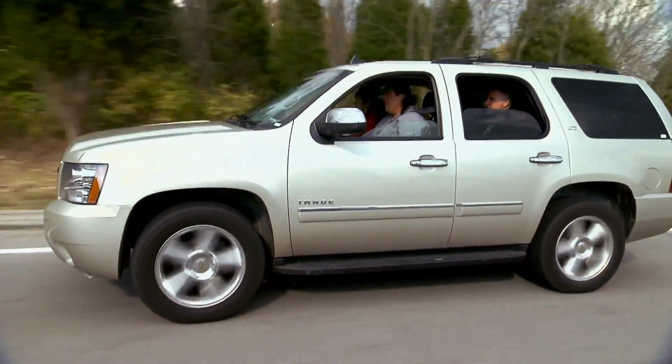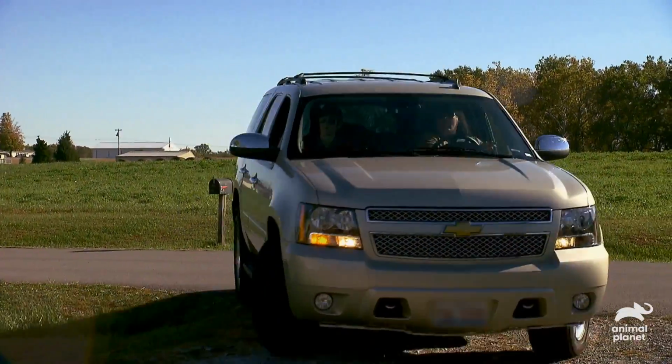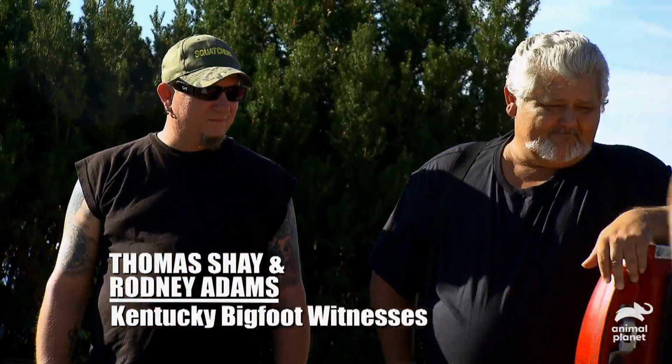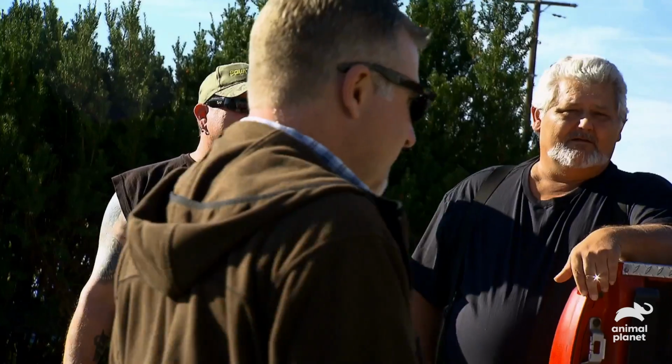Everywhere we go, we investigate alleged evidence of Bigfoot's existence. Footprint casts invariably are human, animal tracks, or some natural indentation in the ground. Pulling up into Tom's driveway. Hey, guys. Hello. How's it going? I see two good old boys. Baseball caps, a little bit of camo. Hopefully they'll be able to offer some information that we can follow up on.